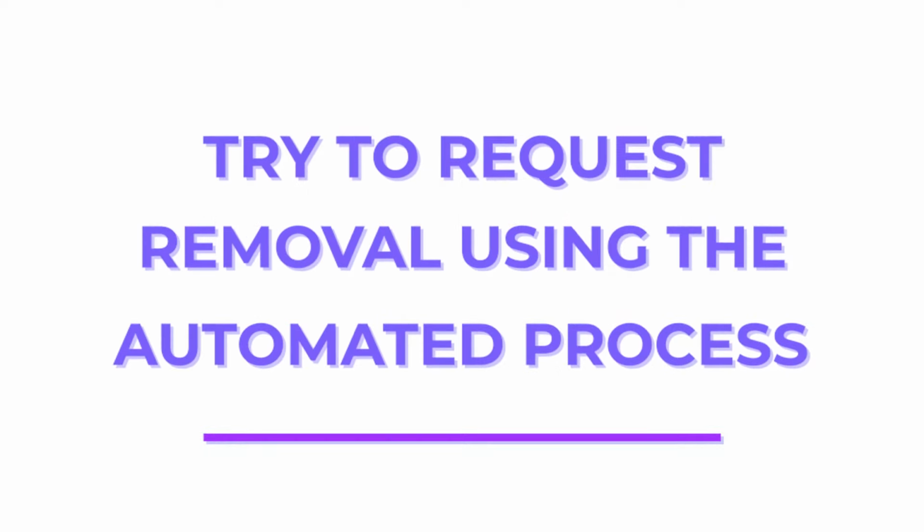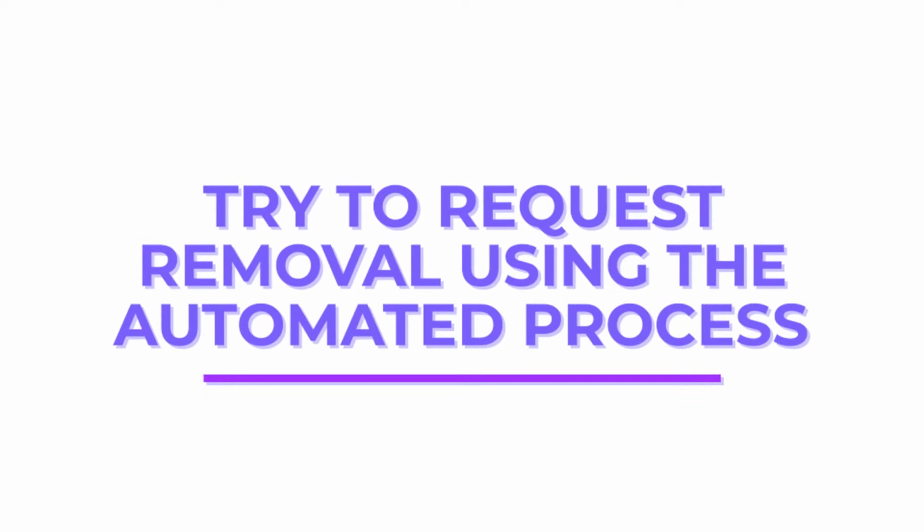Now, the third top tip for you is, first things first, for everything which is a 3 or below, I would be going through that automated process, regardless of whether it's fulfilled by Amazon, because sometimes it gets through. It's absolutely fine.